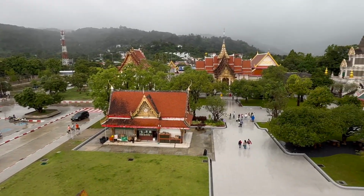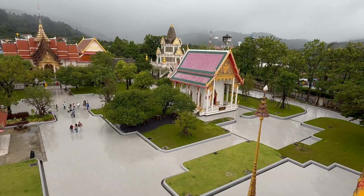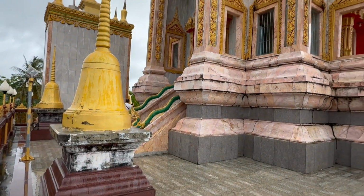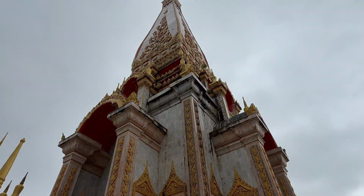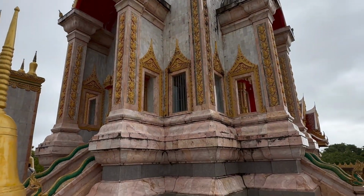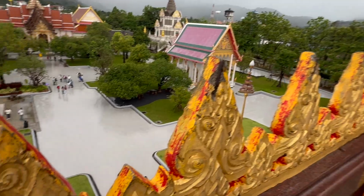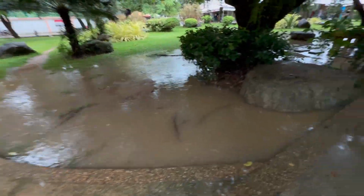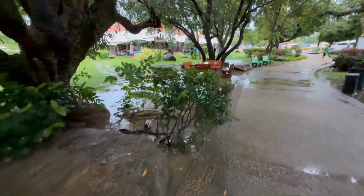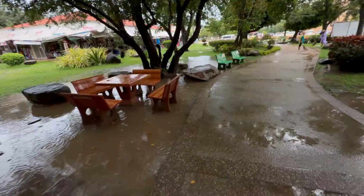Here is a view of all the grounds around the temple. It's very slippery because of the rain, but it's so worth it. Gray skies, the colors are not good, but we have no control over the rain. Speaking of flooding, there's a lot of flooding around here. Huh?